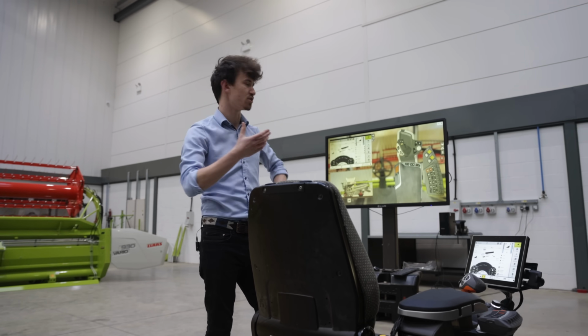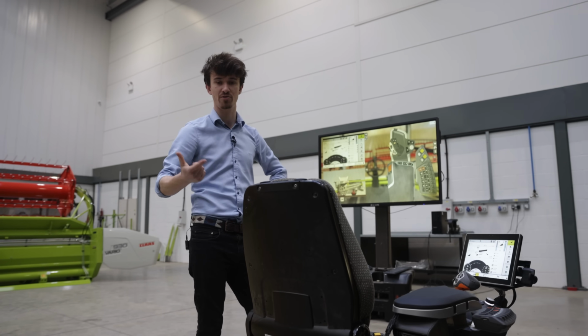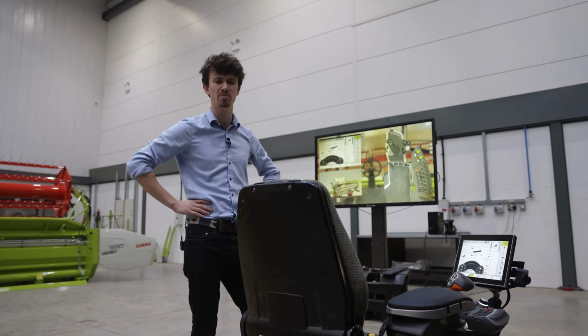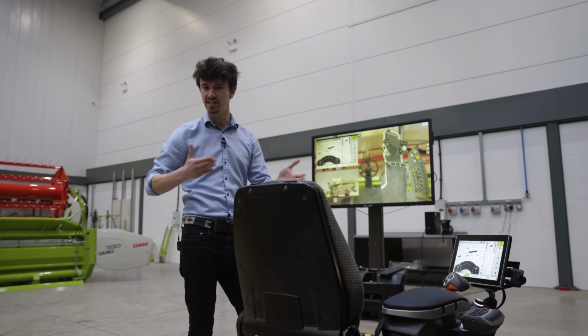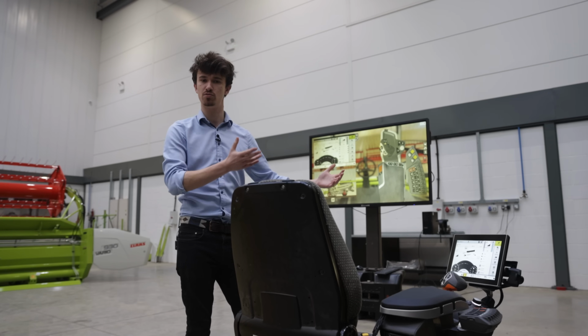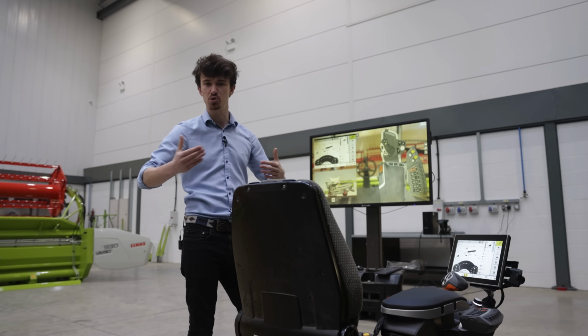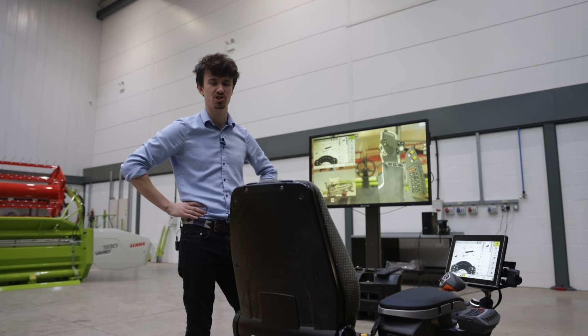But essentially this gives us the opportunity to talk to the guys and girls about loss optimization, the CMOS, the automatic features if they have them, and a little bit about what settings we may need to adjust to fine-tune the combine. If we're seeing a little too much rotor loss or separation loss, I can show them which way we can work the machine for that reason.